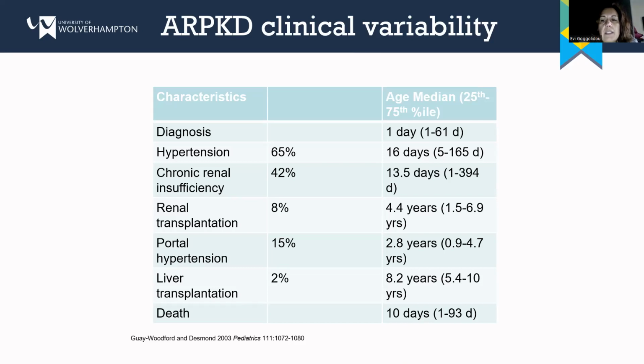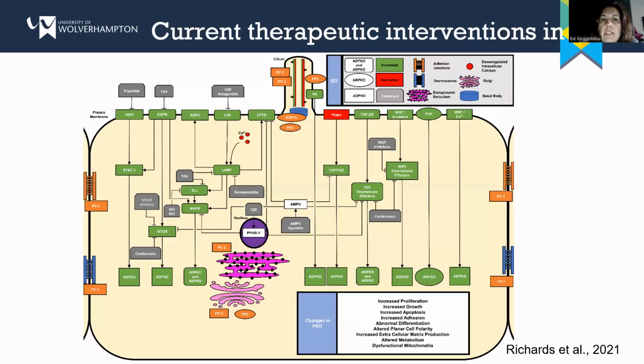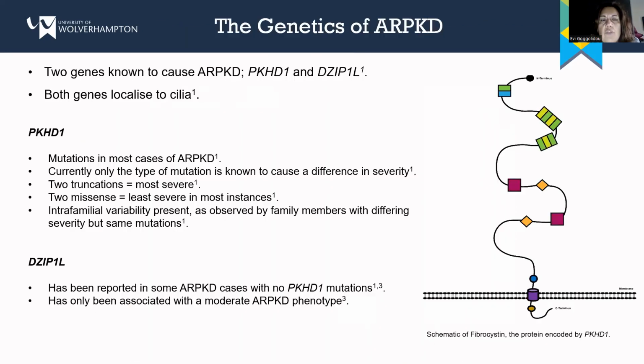I'm a geneticist by training. From a genetics perspective, I found that very interesting, because what we do know is that there are 2 genes that are relevant to ARPKD. PKHD1, when it has mutations, so when there are changes in that gene, ARPKD manifests for the majority of the cases. So most children with ARPKD have changes in PKHD1.